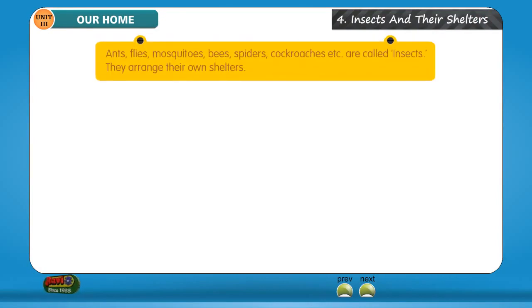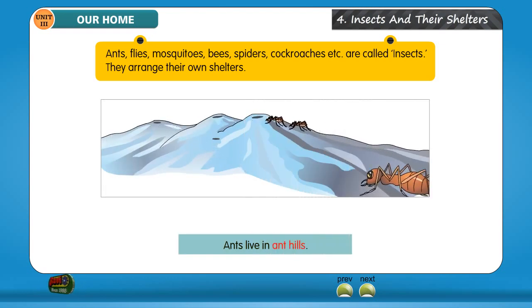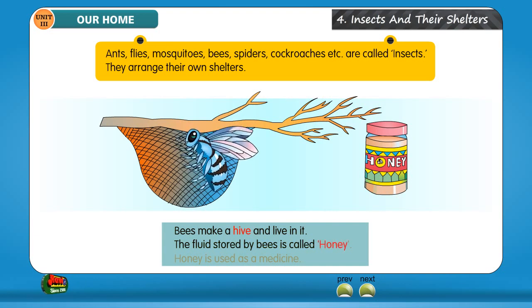4. Insects and their shelters. Ants, flies, mosquitoes, bees, spiders, cockroaches, etc. are called insects. They arrange their own shelters. Ants live in ant hills. Bees make a hive and live in it. The fluid stored by bees is called honey. Honey is used as a medicine.